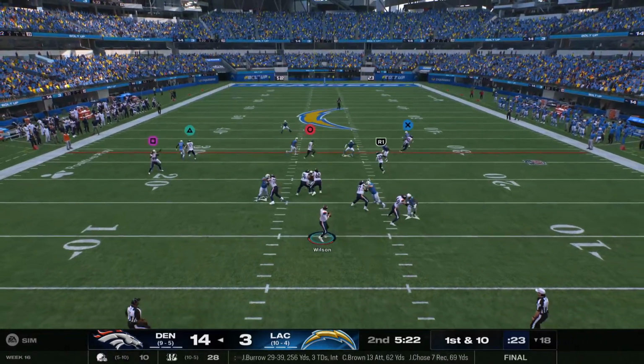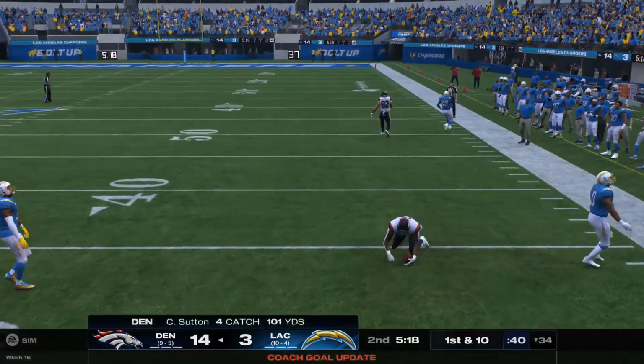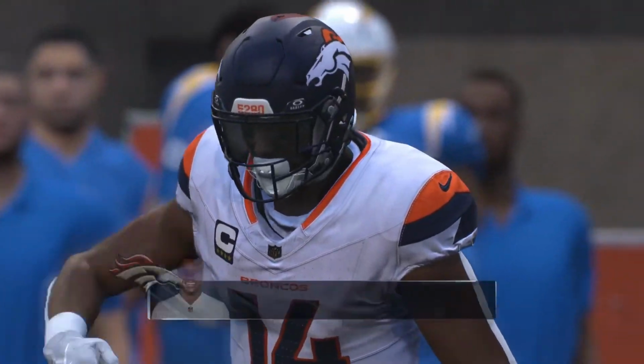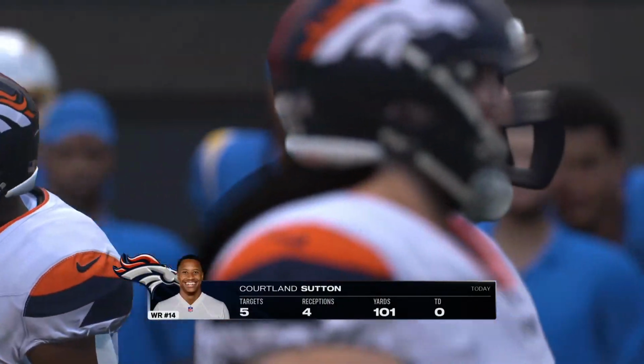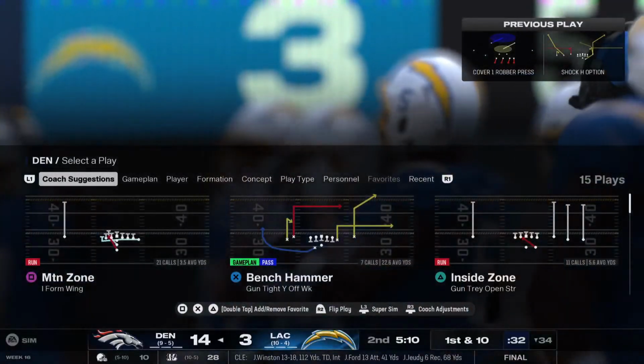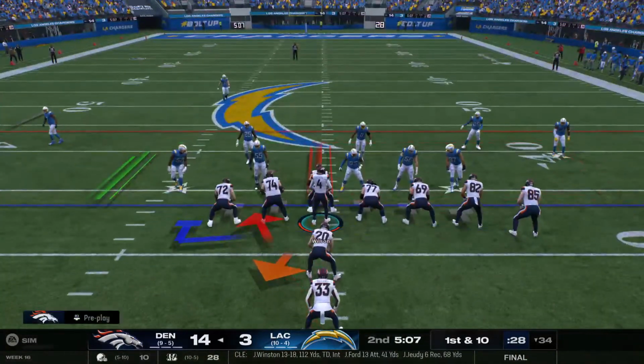On 1st down, it's Wilson. Diving right side, got it! That 100-yard mark, it's as coveted by receivers as it is by running backs, and he's now reached it with that last catch. Here's 1st and 10 from the 34.